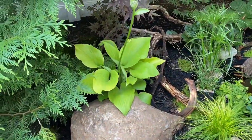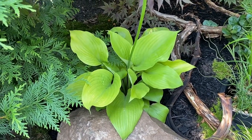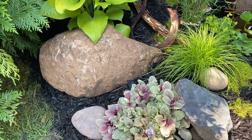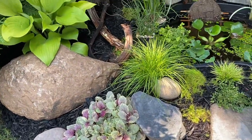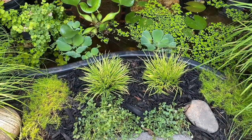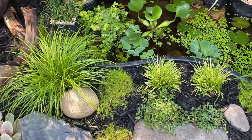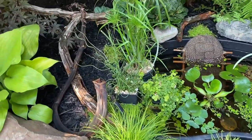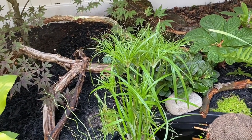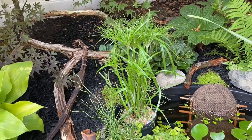I'll give you a run through. This is some in substance hosta. It gets really large, and I expect that it's going to take that complete space over there. We have some rosy glow Ajuga. This down here is miniature golden sweet flag. It's a slow grower, but it likes wet conditions. We have some Prince Tut in there, which will be annual here in our zone. We might be able to winter it over if we get the greenhouse up by winter. Not sure if we will.